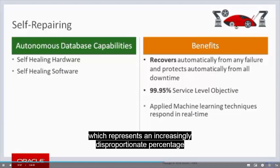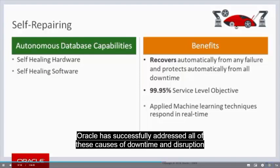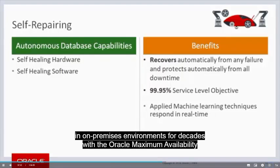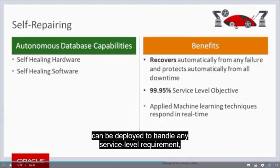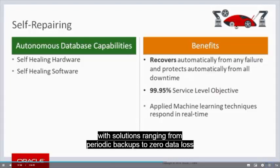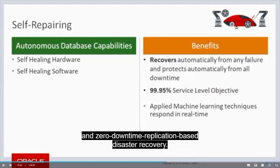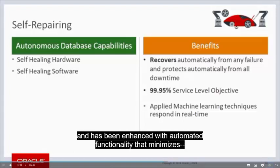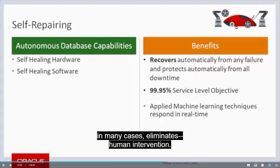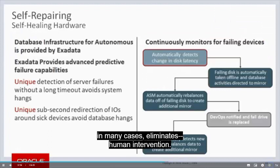Planned downtime for patching, upgrades, and maintenance, which represents an increasingly disproportionate percentage of overall downtime for many growing organizations. Oracle has successfully addressed all of these causes of downtime and disruption in on-premises environments for decades with the Oracle Maximum Availability Architecture, Oracle MAA. Oracle MAA is a set of advanced technologies and best practices that can be deployed to handle any service level requirement, with solutions ranging from periodic backups to zero data loss and zero downtime replication-based disaster recovery. The MAA portfolio is also available in the Oracle Cloud and has been enhanced with automated functionality that minimizes, and in many cases eliminates, human intervention.